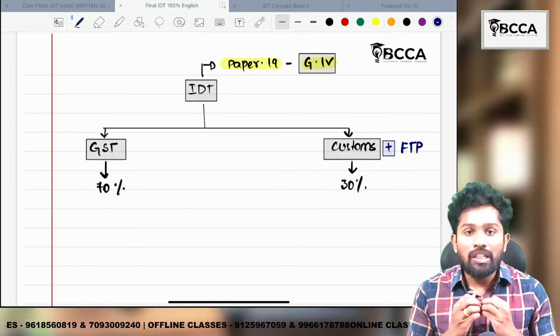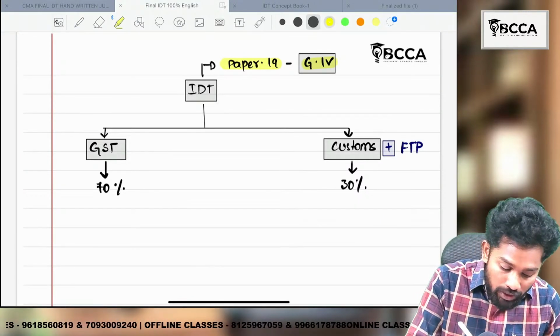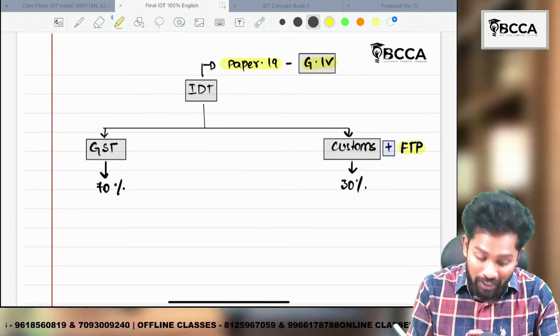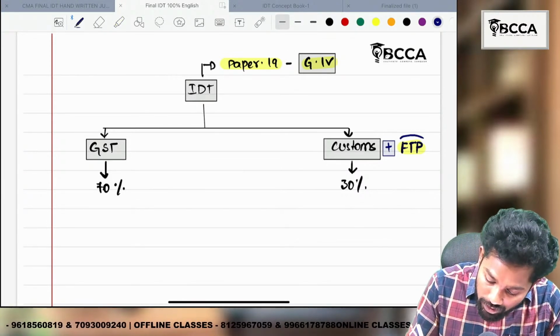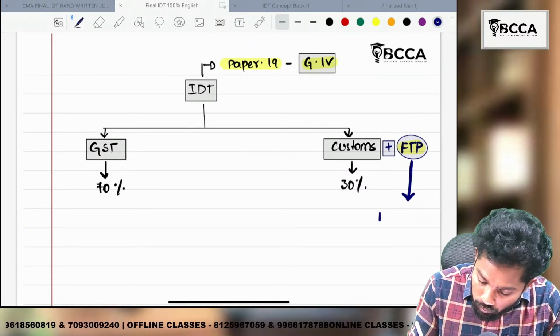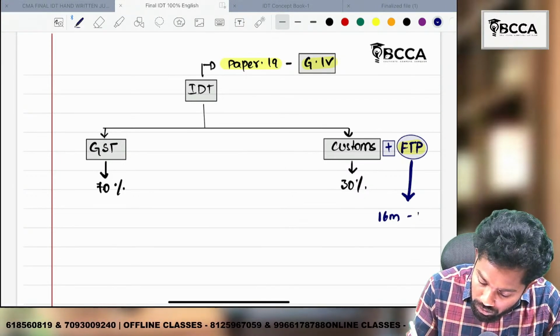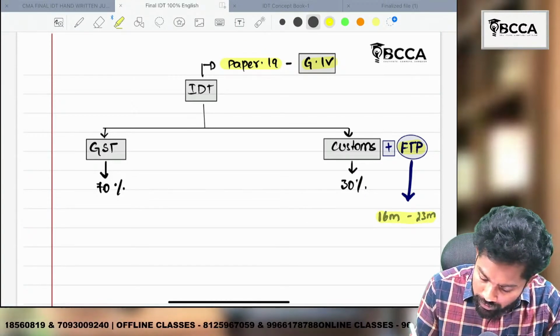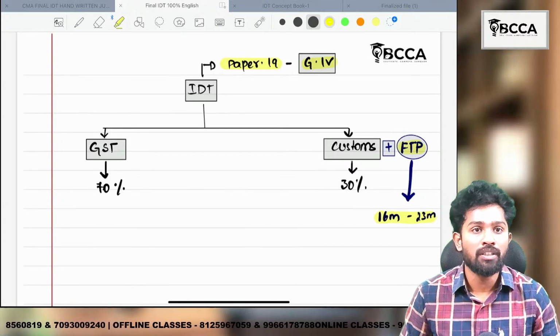So you should understand here, FTP is a concept which is not so easy. But remember, FTP alone we are getting 16 to 23 marks in exam.